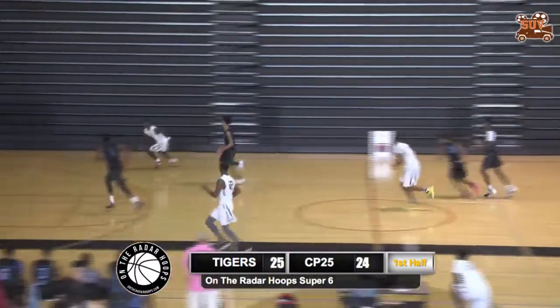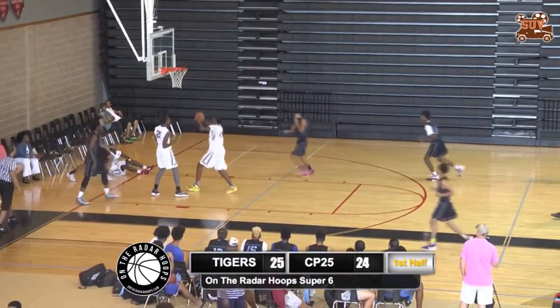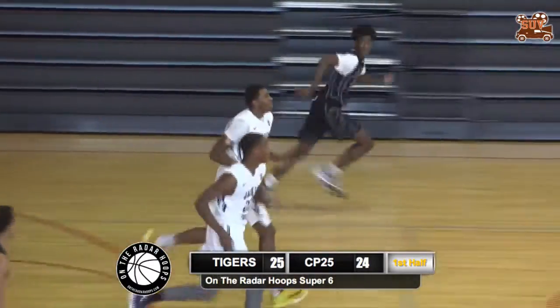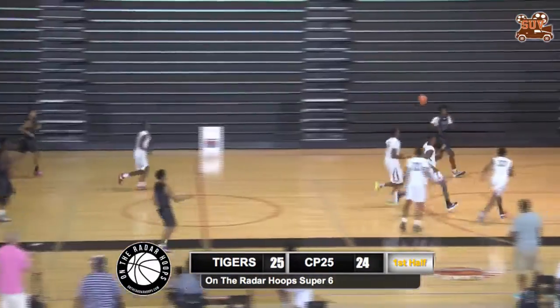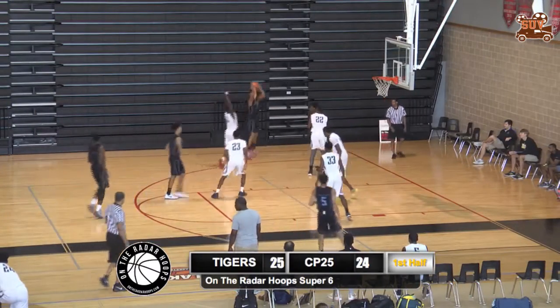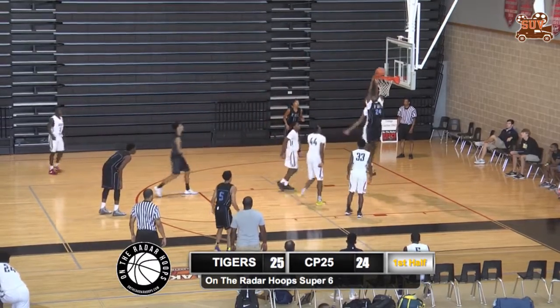Three-pointer no good by Brown, running ahead. Here's Thomas. Thomas drops it off. They miss, but they got a good insurance policy on the inside there. Do the Jackson Tigers in number 44, the aforementioned Tyrus Smith.